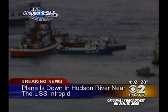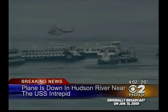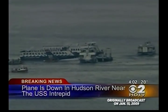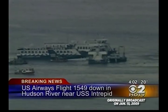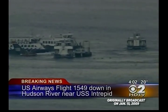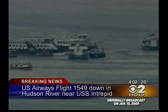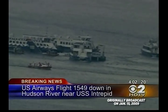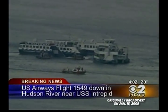But we will continue to re-rack some of that footage that we do have here. We've been on the scene for probably now about the last half hour, and you can see the emergency crews on hand, and some of the boats are kind of shielding the plane. You can see it to the left. You can see the wing there, the US Air insignia on the tail fin. And then some of those other boats are hiding the rest of the plane.